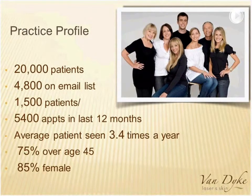Again, skewing a little older, but that's probably because I skew a little older, and our practices reflect us to some degree. 85% female, and that's an interesting change, actually, because when we did this demographic last year, it was 90% female. So the male population is getting interested in cosmetic dermatologic procedures for a lot of reasons: non-invasive, and no one else knows they had it done.